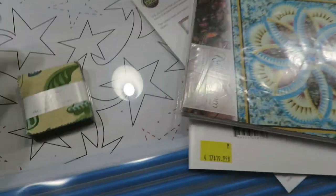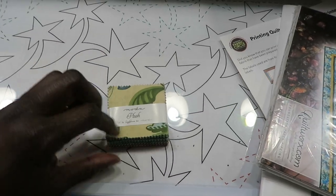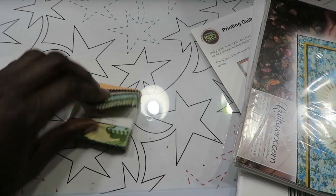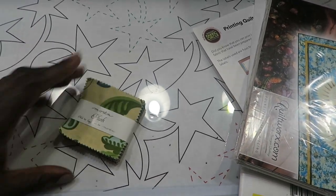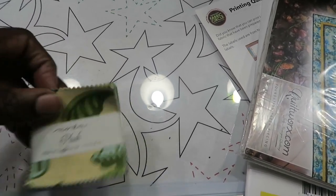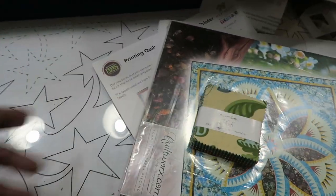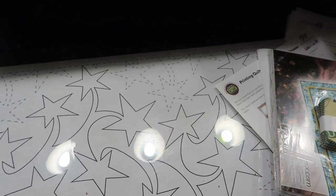And then while I was also in Hancock's, Moda was inside of Hancock's, and they were giving each quilter a free pack of fabric. So they gave us out little charm squares. So I thought that was pretty cool.